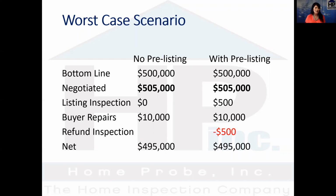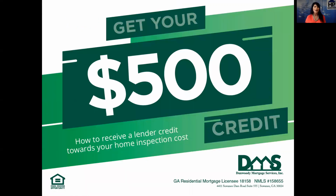But your inspection company is going to at least refund the amount of the inspection. And so your seller has nothing to lose here. Your seller ends up in the same place they were before at $495, plus they know that they did everything that they possibly could. If you want to sweeten the deal, you can get your seller some mortgage credit back.